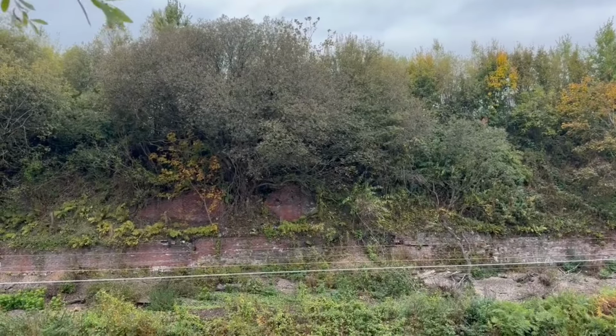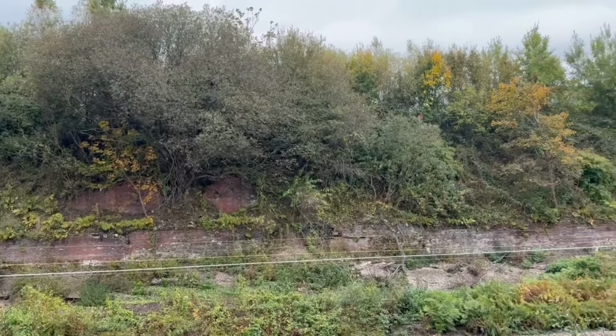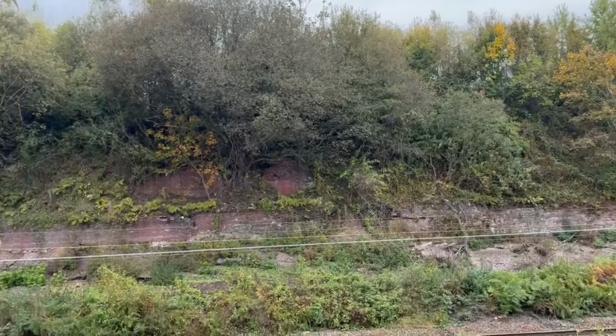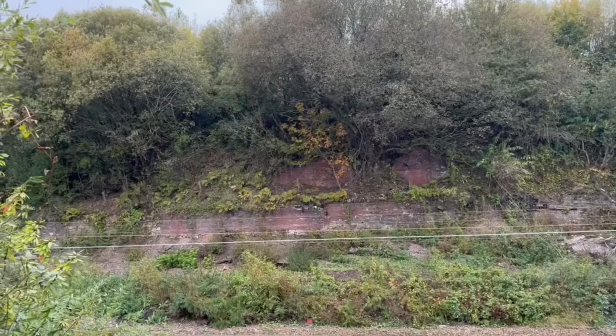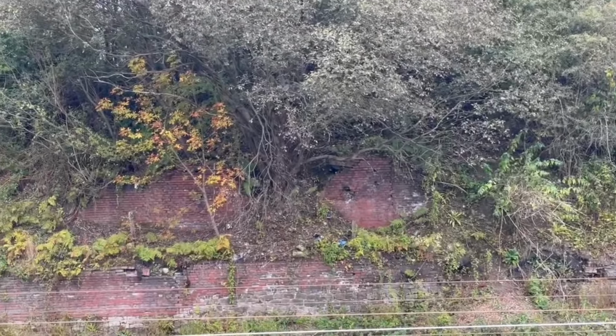Now, looking at this now, it doesn't appear to be the retaining wall for the railway, or if it is, I think there's been tracks there previously. I've had a little bit of a zoom in, see a little bit more there.